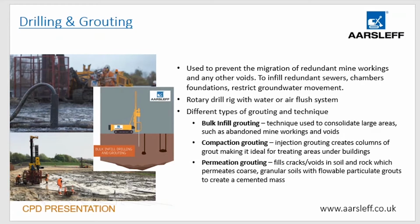They're used to consolidate large areas, such as abandoned mine workings and voids. Compaction grouting is injection grouting, creating columns of grout that are ideal for treating areas under buildings where you want to apply a load. And then permeation grouting, which is essentially filling cracks and voids within the soils and rock.